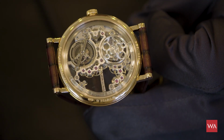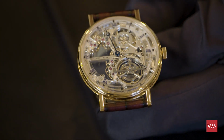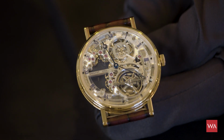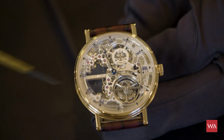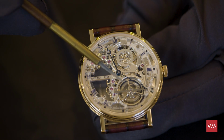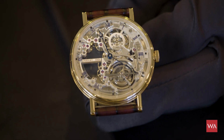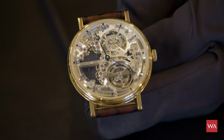So let's turn the watch back again to the front side. Once again, the barrel from the other side. That's where the energy comes from. The gear train delivers the energy to the tourbillon, then it's hacked, timed precisely, and given back, and then the time will be shown by the minute and the hour hand.